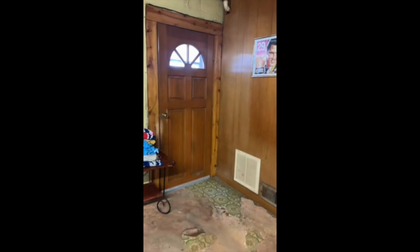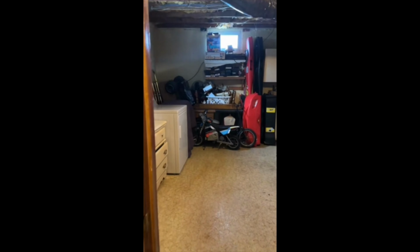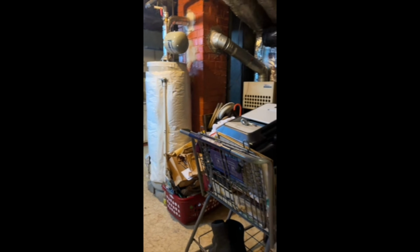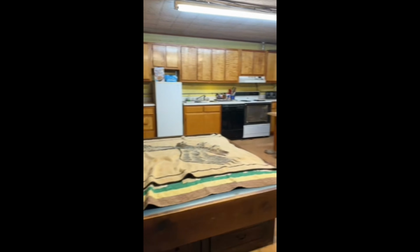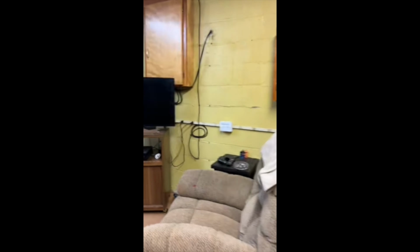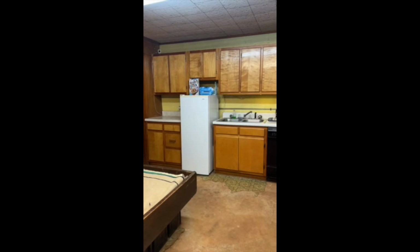And it is a walkout basement through that door. Heat pump. The washer and dryer also will stay, and it is on the lower level. This auction will be live in mid-January, and we are going to be finishing up February 1st, and starting bid is $70,000.